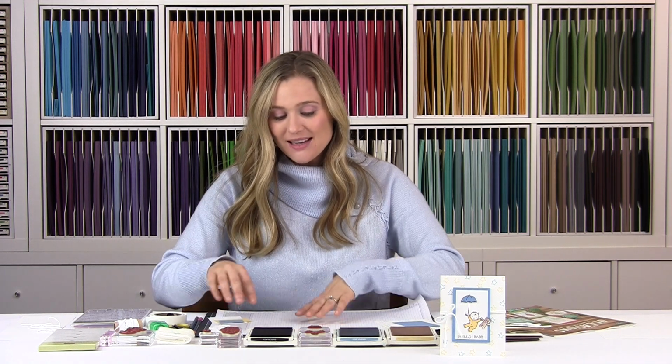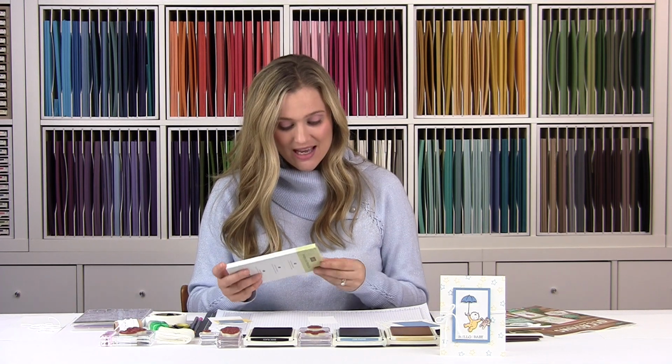So we're gonna set that aside, and now we're gonna move on to our baby and how I made him, and the fun part about him and the watercolor pencils that we're gonna use today. Now your watercolor pencils, they are new. Really excited about those. There are lots of different techniques that I have seen with these.